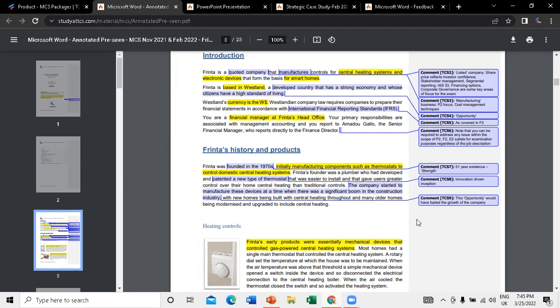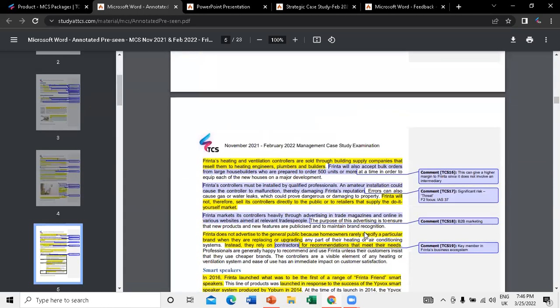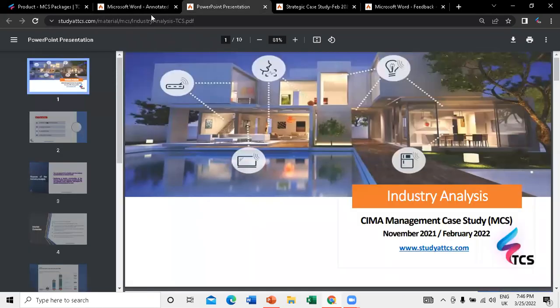And on top of that, our lead tutors, as part of these comments, will highlight the areas which can be tested, syllabus content which can be tested, and probable questions which you'd experience at the real exam. So this is the type of annotated prescene you would get your hands on if you purchase our products. And I said that we conduct a separate industry analysis.